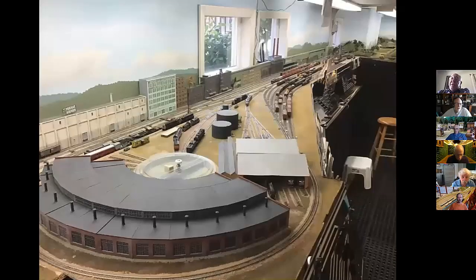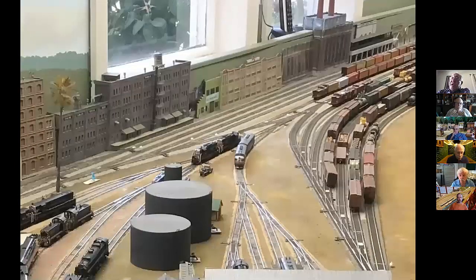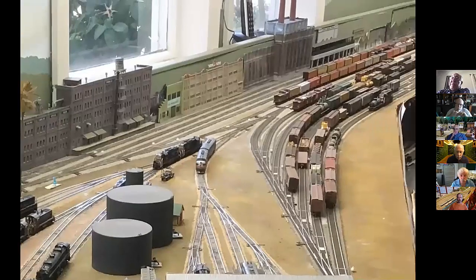Here's a picture of the yard in Oakland as it exists now. And the original yard is just these 6 tracks back here. And I had to rebuild all these. This is a thoroughfare track, track number 6. My tracks are usually labeled 1 near the wall and get sequentially higher. And so I had to add on to all the arrival and departure tracks with all these, a double-ended classification yard.